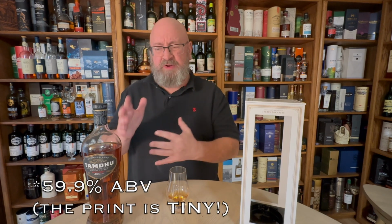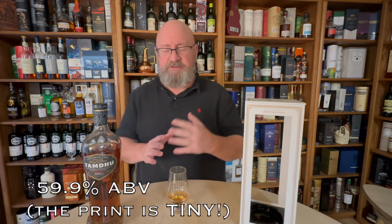Even though it's at cask strength, my nose isn't tingling. It isn't getting that little burny sensation. It's not getting any tingling on the palate. Just under 60 ABV, 58.8 or 58.6, I can't remember which one it is. You get a little bit of a numbing sensation for having that high ABV. But it is sweet up front, dries a little bit towards the back end.